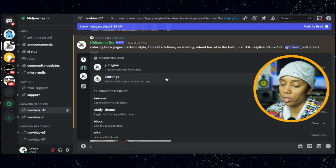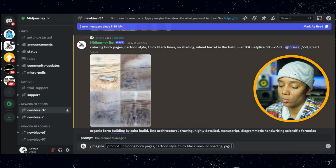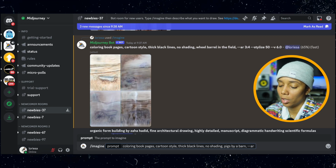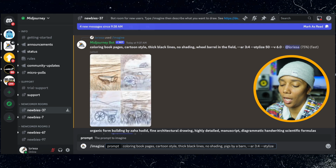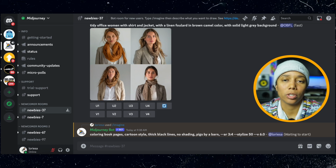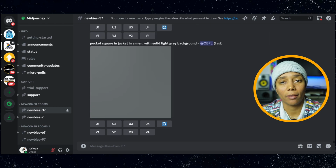And let's create another image. So let's copy that right there, and let's say pigs by a barn. Sounds pretty good. Again, our aspect ratio is going to be 3:4, and our style is going to be 50. And stylize, this just tells Midjourney how detailed you want the coloring page. So you can mess around with that, see what you like. As of right now, I like 50.